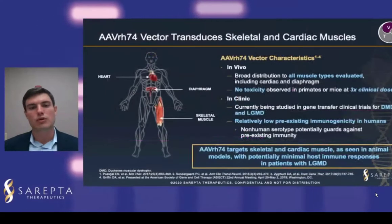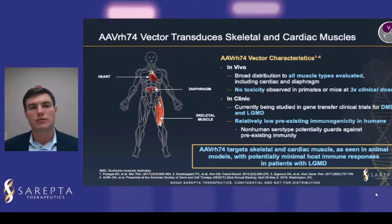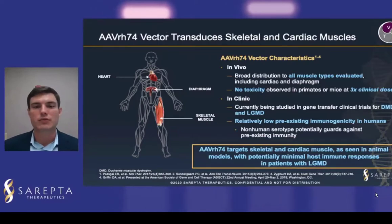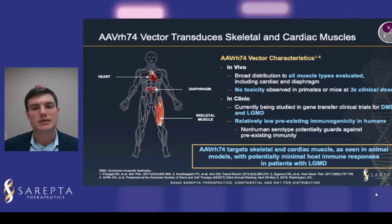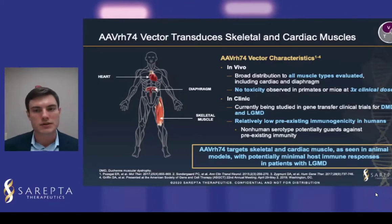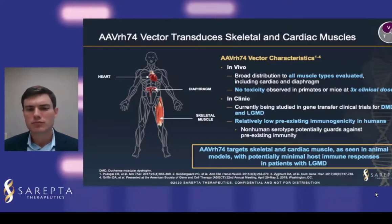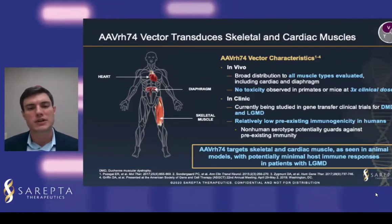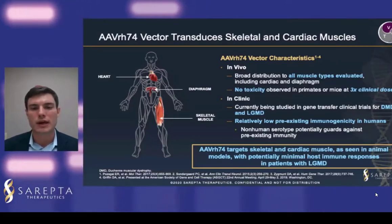So now I want to go through a few of the characteristics of AAV RH74, beginning with some in vivo studies that we use to look at the broad distribution to a number of different muscle types with RH74, including striated limb skeletal muscle, the diaphragm, as well as cardiac muscle. Now, no toxicity has been observed in preclinical studies in either primates or mice at upwards of 3 times our clinical doses. And then, as I mentioned, clinically, we have seen relatively low pre-existing immunogenicity in humans with AAV RH74.